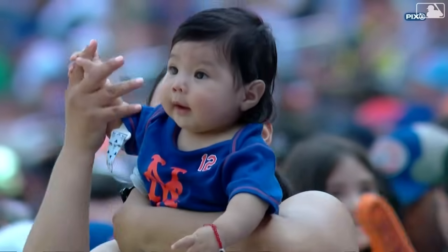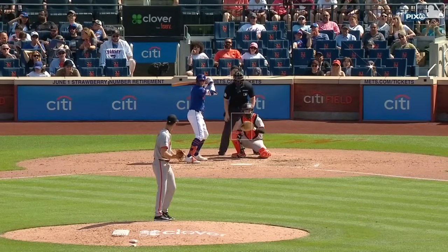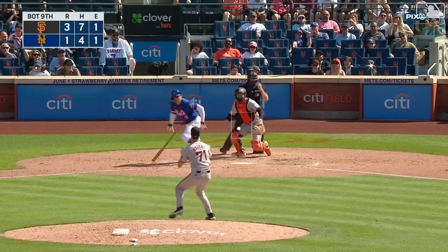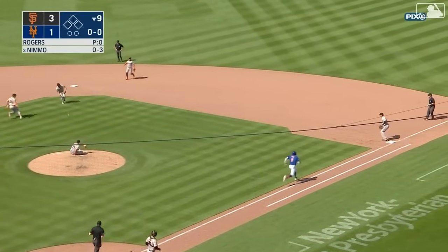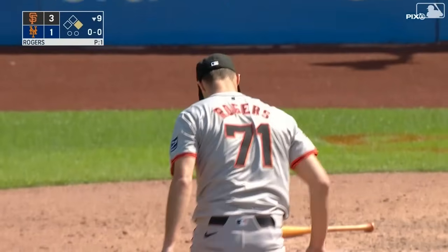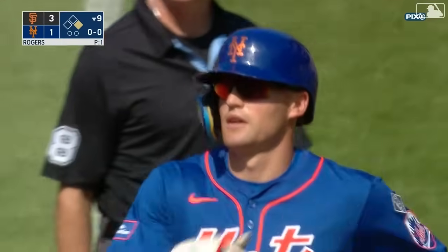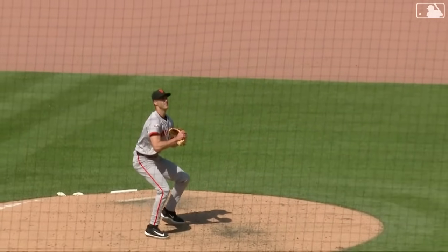We go to the last of the ninth inning. 3-1 San Francisco, and the submarining right-hander Tyler Rogers in to face Brandon Nimmo. First pitch bounced off the glove of Rogers, and Nimmo will beat this out for an infield hit. Well, Rogers couldn't jump as high as Adrian Hauser did in the top of the inning, and the Mets will get the tying run to bat in the bottom of the ninth.